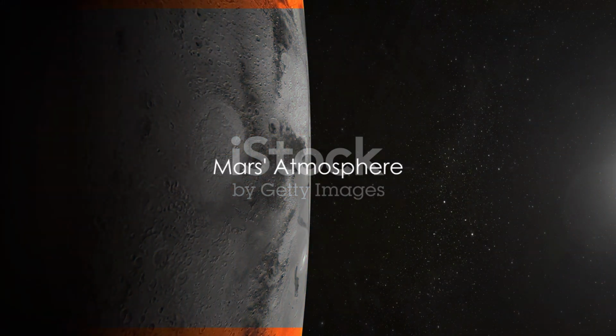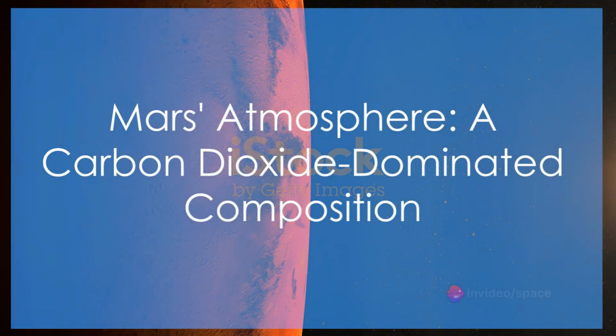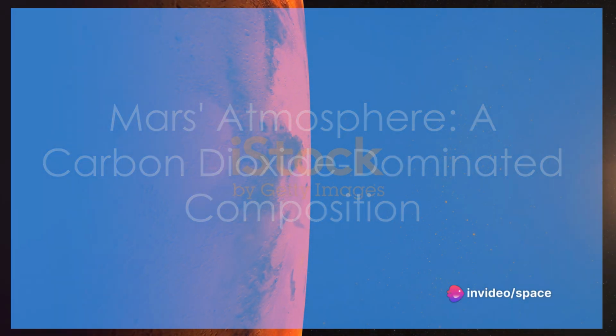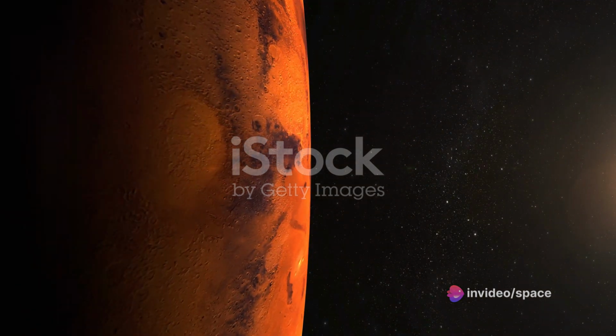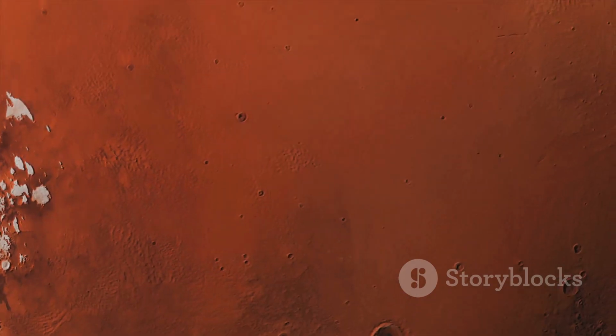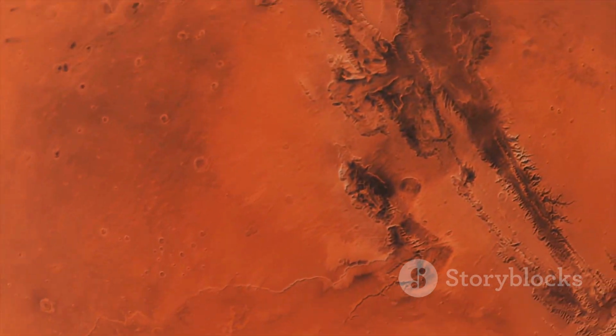Leaving the surface behind, we ascend into Mars's wispy atmosphere. This is where the Red Planet truly begins to differentiate itself from our own Earth. Unlike the nitrogen and oxygen-rich atmosphere we breathe, Mars's atmosphere is primarily composed of carbon dioxide, making up a whopping 95% of its atmospheric gases.